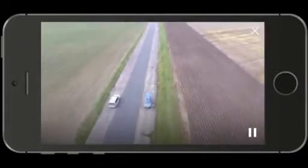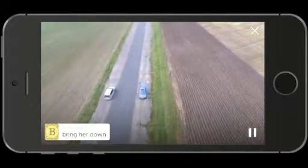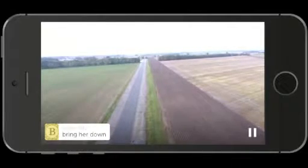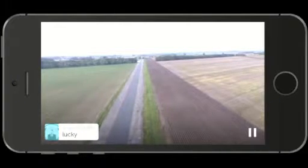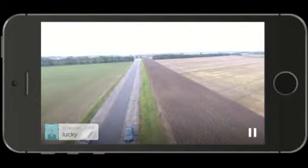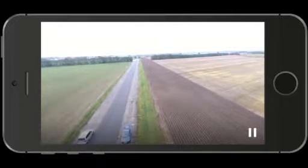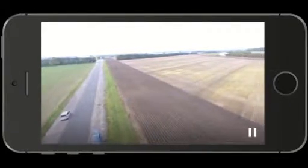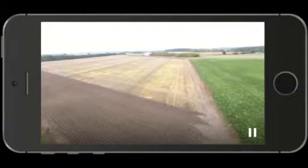I'll just point the camera down towards me. I'm there by that blue car you can see on the screen. I'll bring it down a bit. In another direction now, towards part of what used to be the airfield. Let's go that way slightly. I'm not sure how the batteries are going to last this morning because it's quite windy here.